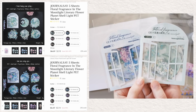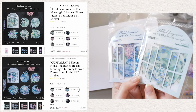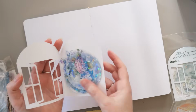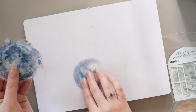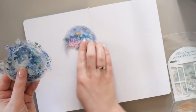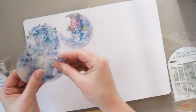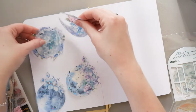While we're on the topic of moons with flowers, here are 2 more of them because I cannot help myself. I got these ones in a green colorway and a blue colorway as well. They look very different to the others, but I think they would work well together in a theme because obviously they have the moon tying everything together. These ones are a little bit more watercolor, the other ones are a little bit more illustrative, kind of doodly, and these ones definitely have that iridescent reflection going on, which you know I love.